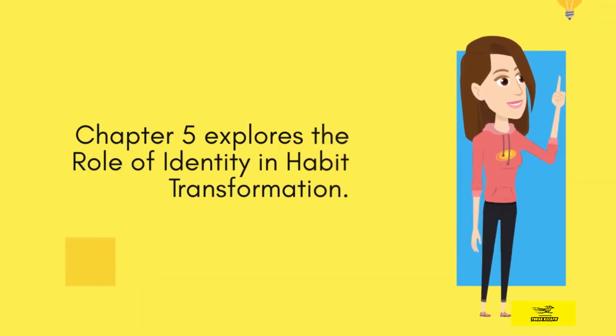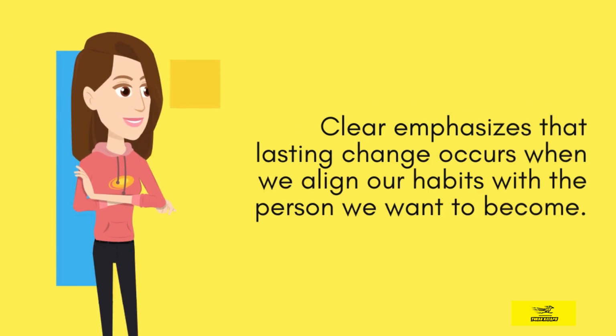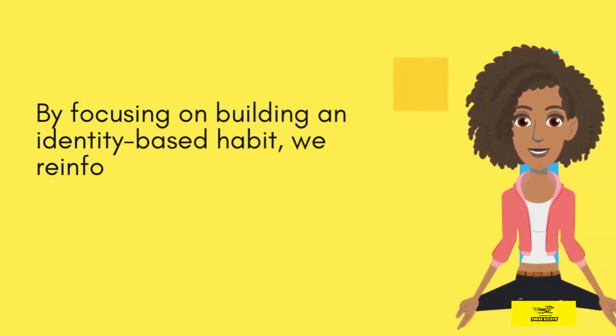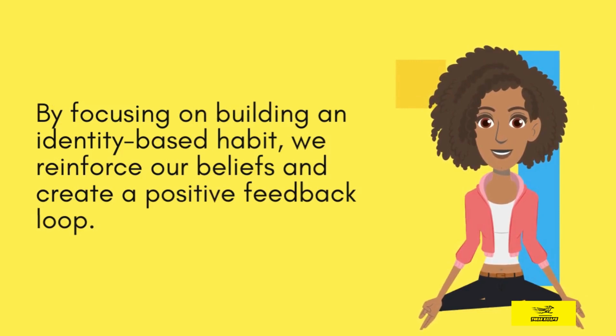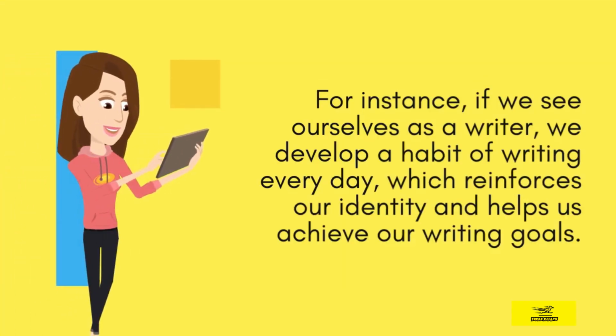Chapter 5 explores the role of identity in habit transformation. Clear emphasizes that lasting change occurs when we align our habits with the person we want to become. By focusing on building an identity-based habit, we reinforce our beliefs and create a positive feedback loop. For instance, if we see ourselves as a writer, we develop a habit of writing every day, which reinforces our identity and helps us achieve our writing goals.